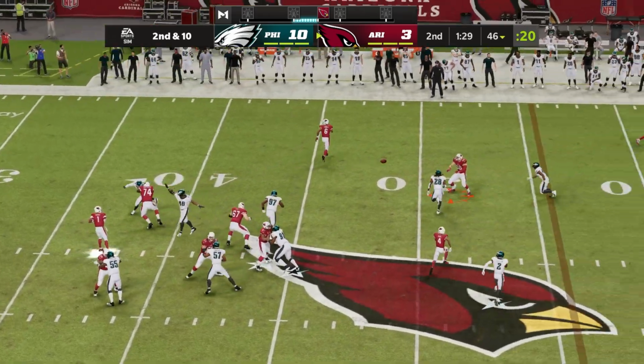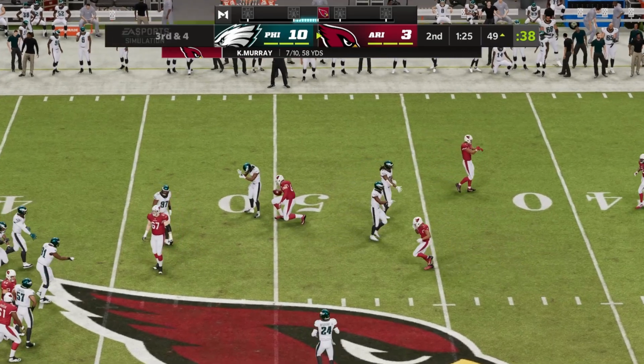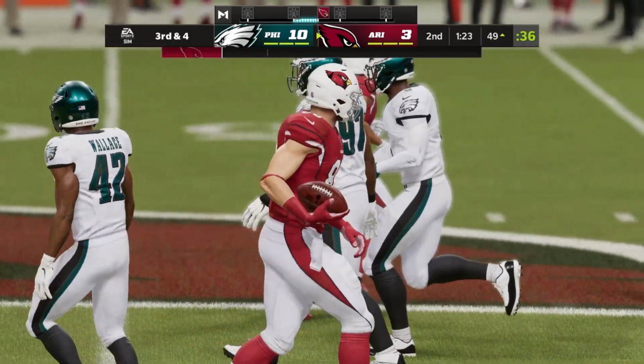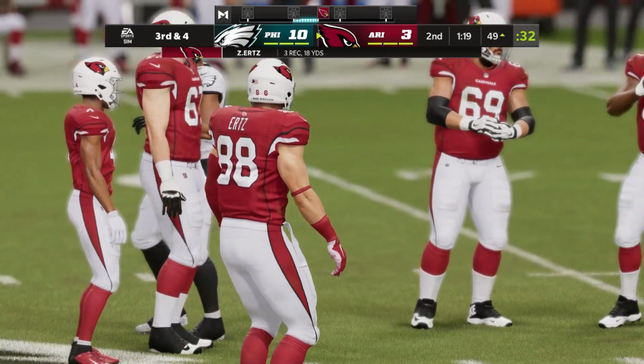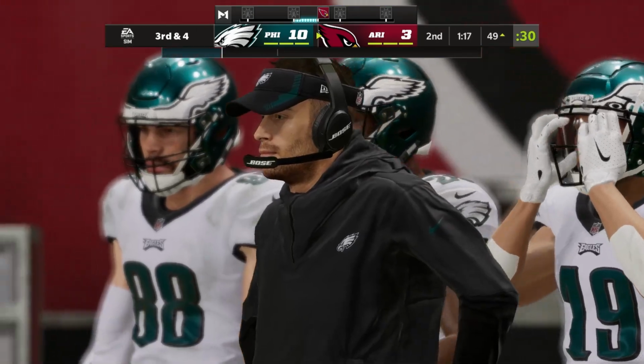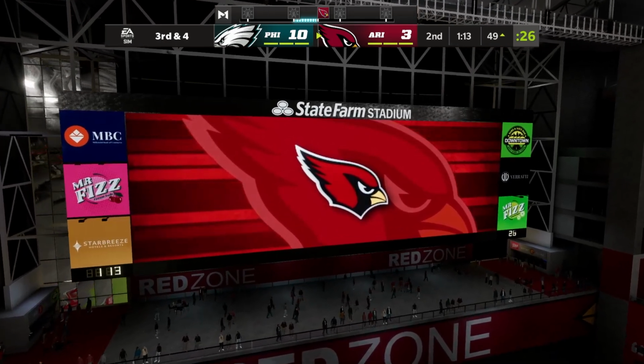From the gun, Murray. Ertz has it left side. They get 6. That'll leave them with 3rd and 4. Let's not quibble about the gain there on 2nd down. That was a positive play because that was a take-what-you-can-get situation. Got out to the tight end. Now it gives them a much better opportunity to convert on 3rd down.